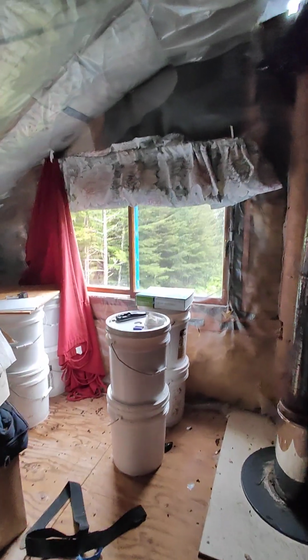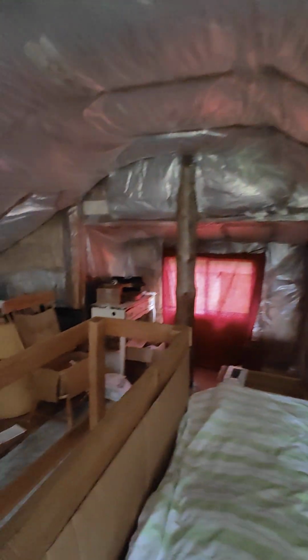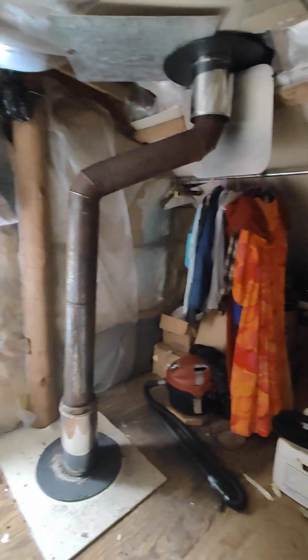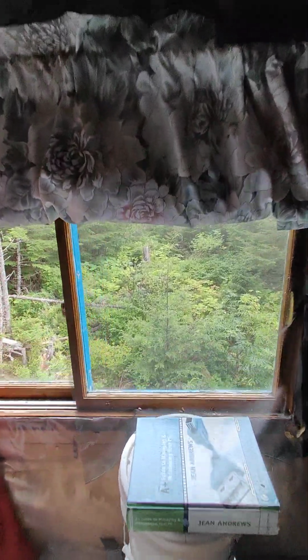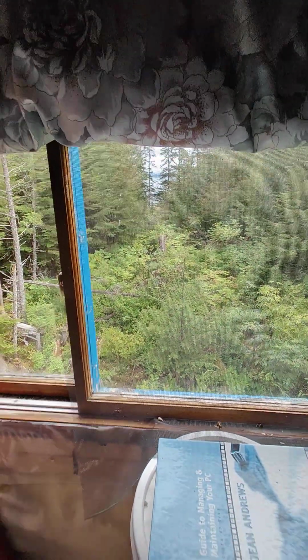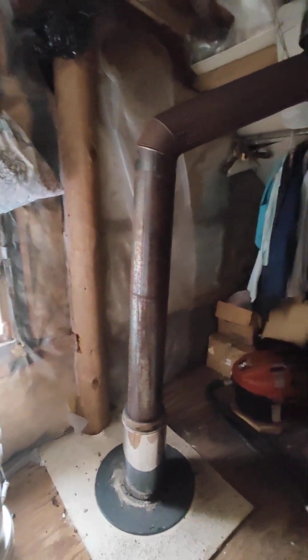Sleeping loft. This lot is 2 acres. Log pool construction.